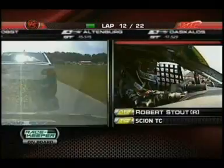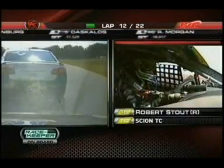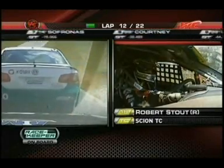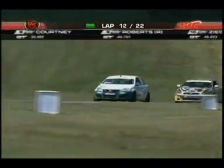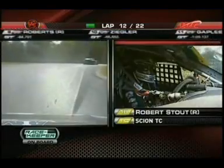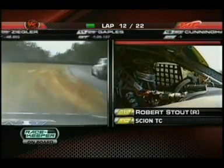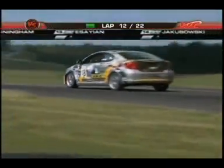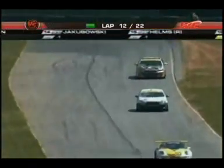Yeah, these two guys going nose to tail now. As you can see, Robert Stout making the shift. There's no sequential shifter in a touring car. They're doing all of this straight up. Look at Todd Burris making that car very, very wide, but Stout trying to go around the outside. How's that not going to work? All right, so a little off-roading for the Scion. Stout gets it back on track, doesn't lose much time.